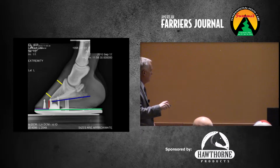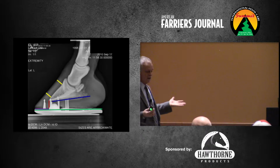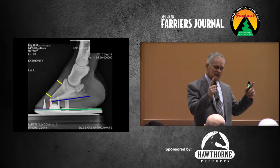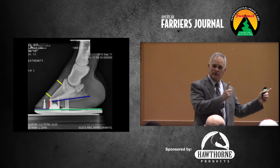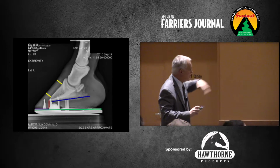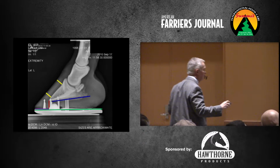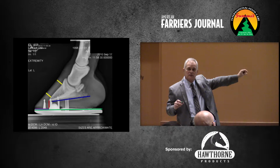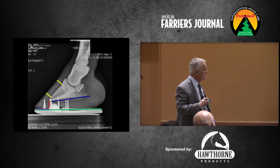And then the purple is a term that we use as digital breakover. It's just giving an indication of how much lever is in front of the distal part of the distal phalanx. So just keep those in mind, and we'll highlight them in a minute. Any questions on those? Okay.